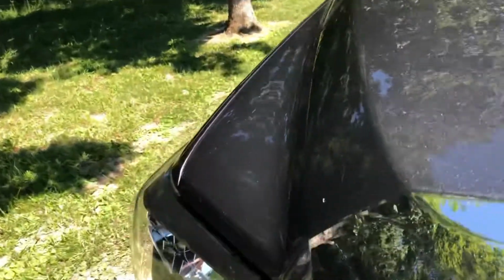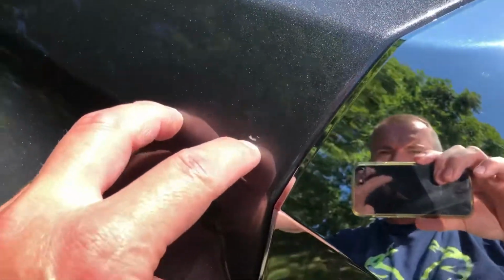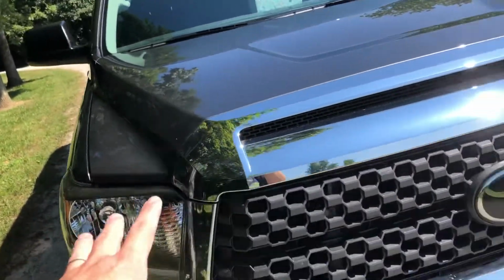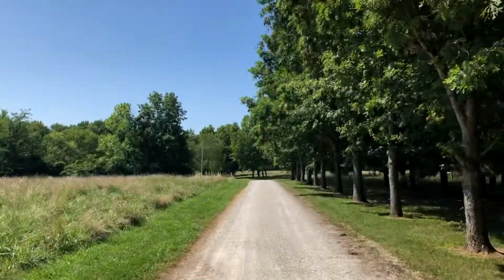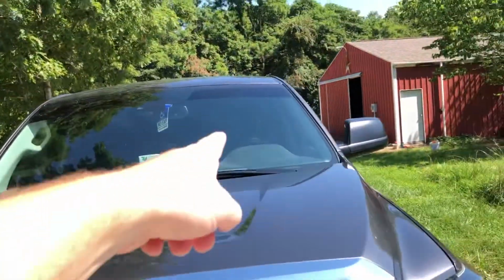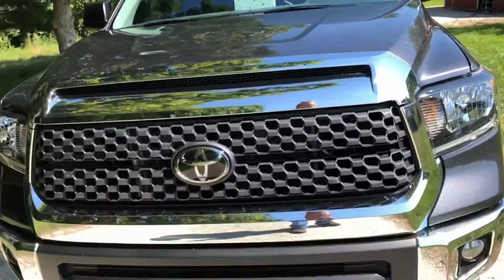I just did wash the truck. This is only the second time I've ever washed the truck. There's a little nick right here in the paint, but that's the only nick in the paint that I found so far. And I drive on back roads. I mean, heck, I live on a gravel road. So that one little nick in the paint and that one little nick on the windshield in 16,000 miles on this truck, I think I'm doing pretty good.